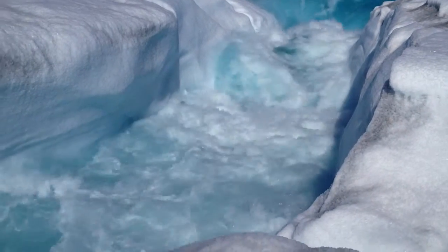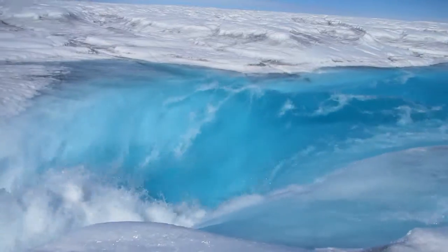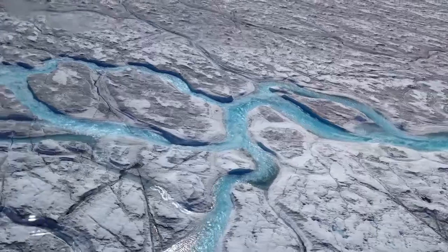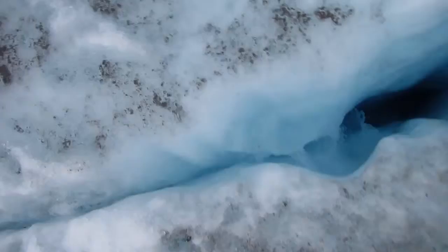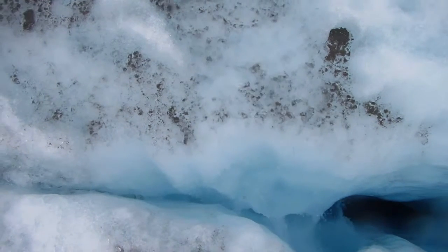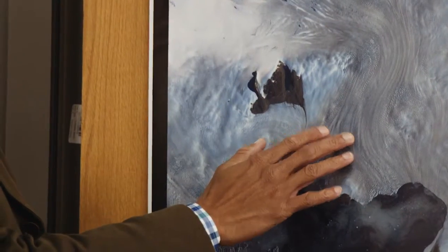I became very much interested in understanding how much surface meltwater is being produced, how it flows across the ice sheet's surface, and how it makes its way into the ice sheet. Your job will be to help us map out these blue dots, which you can clearly see in the satellite image here. My students helped me do this by utilizing images collected from satellites that are in orbit that take pictures of the Earth's surface.